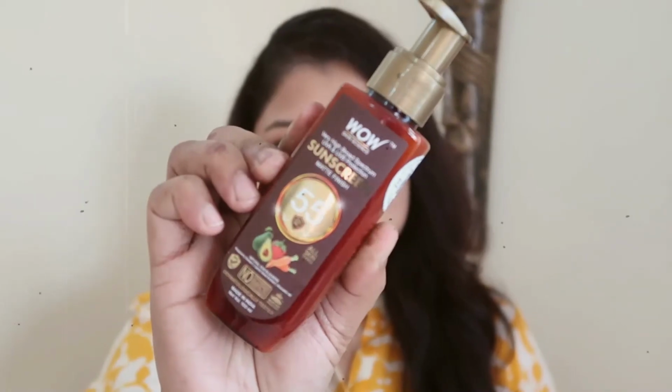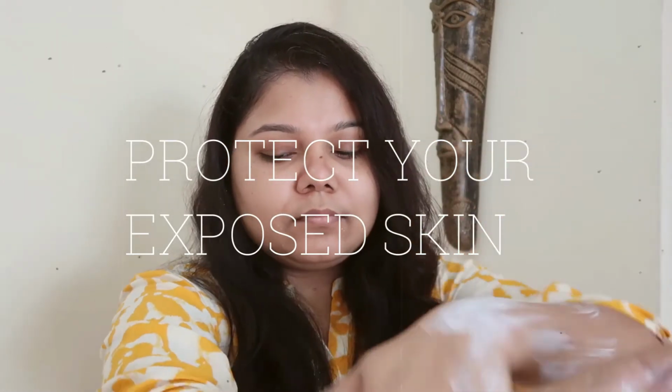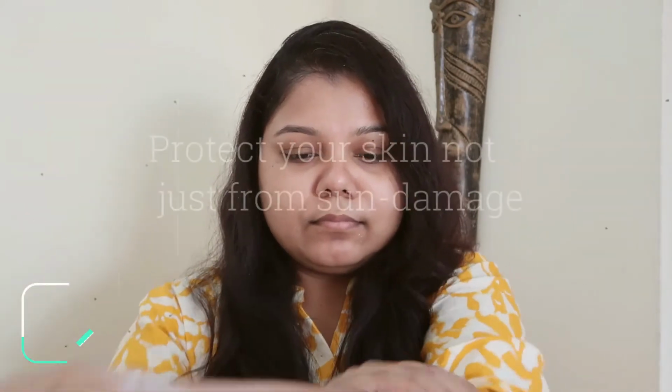Vivoskin Science Matte Sunscreen is not just for your face, but for your complete body. Protect your exposed body from all the harmful UV rays as well as pollution.